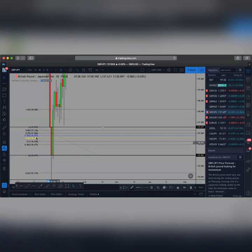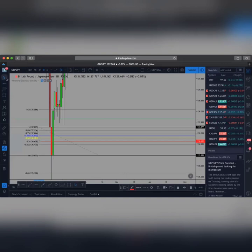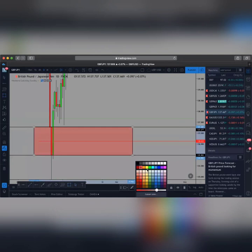The median threshold is the 50% mark. That's why I got my fibs out. So the median threshold, 50% of the order block. As long as price does not trade through there, you're still good. That's still a valid order block. So let me make that color. Let's make that red because you really don't want price to go down that low. Let's get our box up. Let's box that candle. Let's make our box green again.